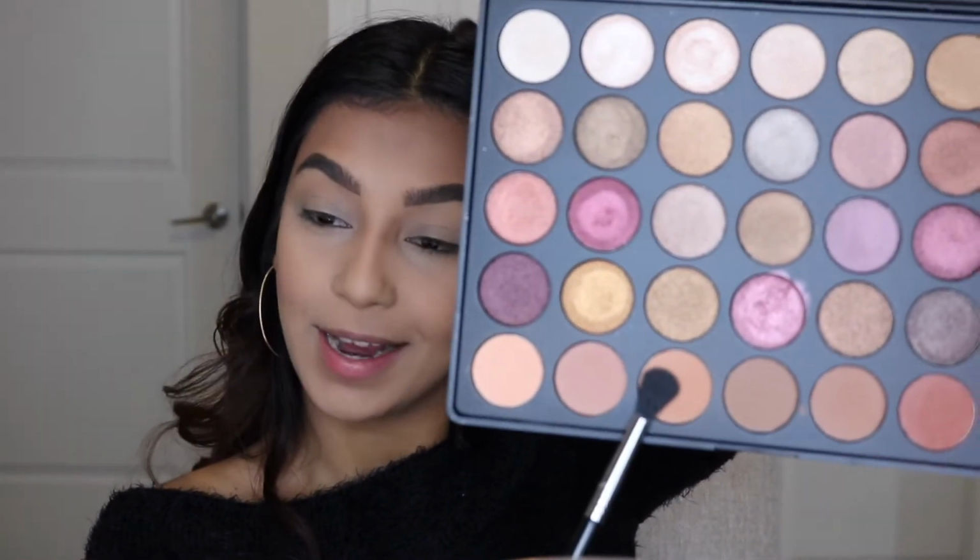So I already primed my eyelids with concealer and then set it with translucent powder. So I'm gonna be going into, are you ready? This shade right here, and I don't have a mirror. And I'm gonna be putting that all over the crease as my transition shade.